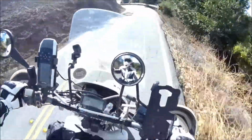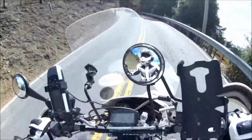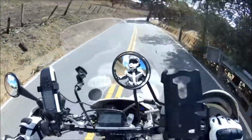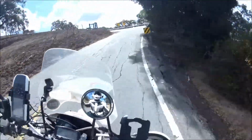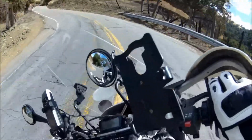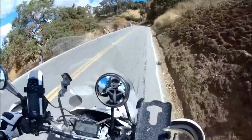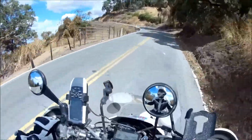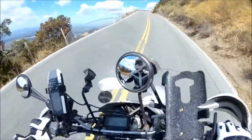Maybe it's always been too rich. Hopefully we'll get better gas mileage out of this, too. Yeah, 10 mile per hour hairpin. I'll slow it down here. Let's roll off the throttle. Excellent. Good job. Pumped my leg out and just went over that corner, no problem.